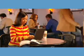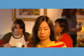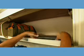We've given this a lot of thought. And we've come up with some unique ways to help protect your notebook from things like this. Or this.